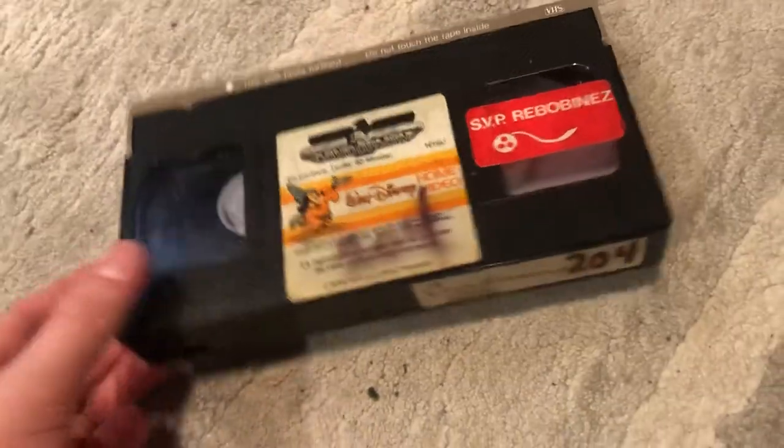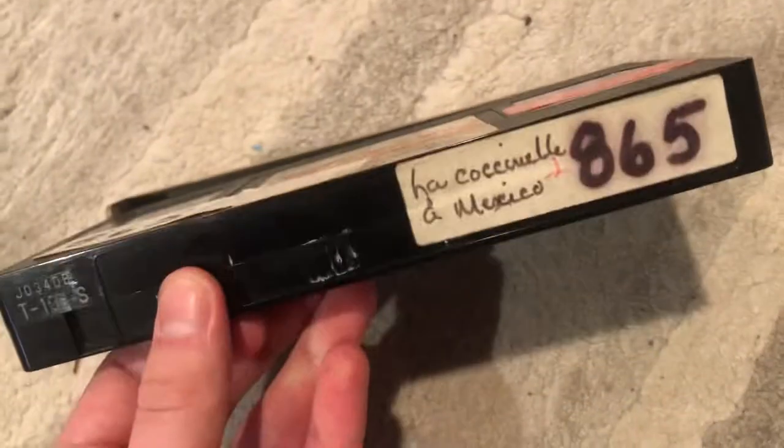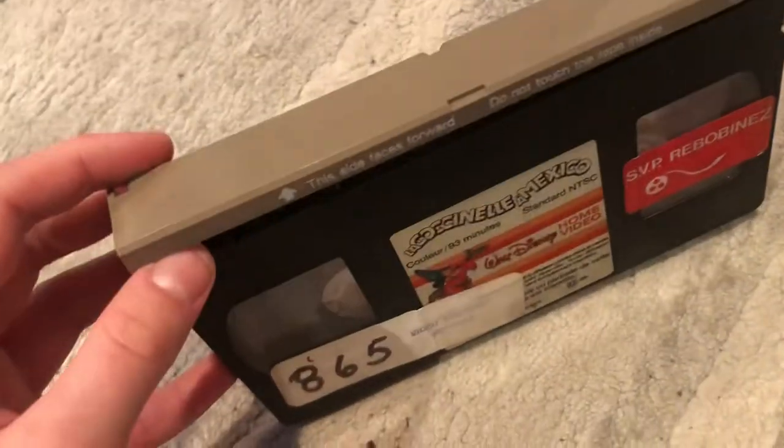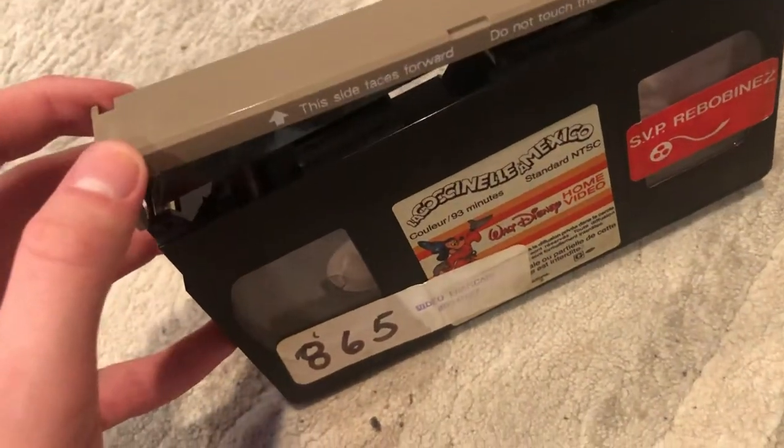I might check these tapes to see if they have the Walt Disney new promo at the end. This one is also known as Herbie Goes Bananas. The lid's not really in the best of condition, but that's fine. Hold on. There we go.